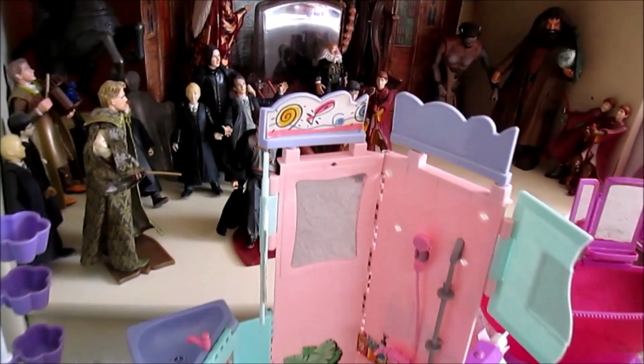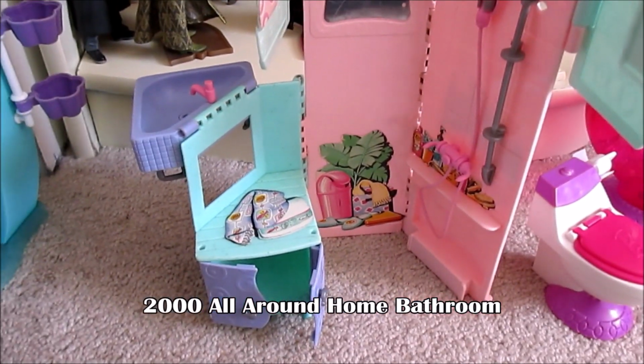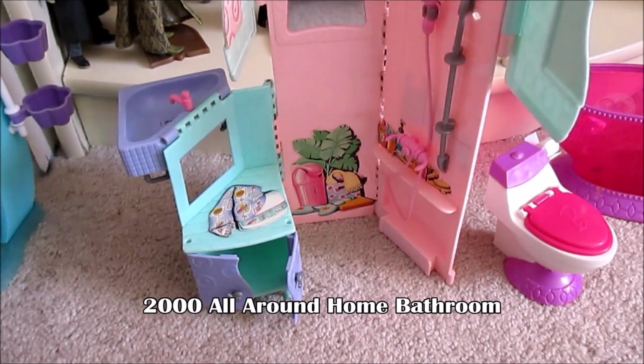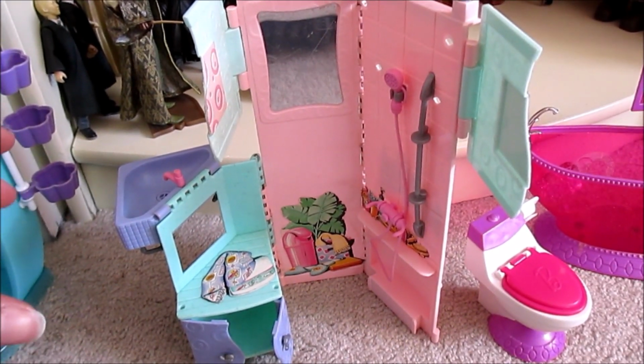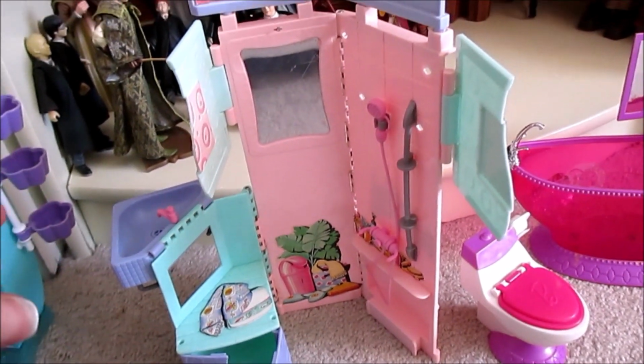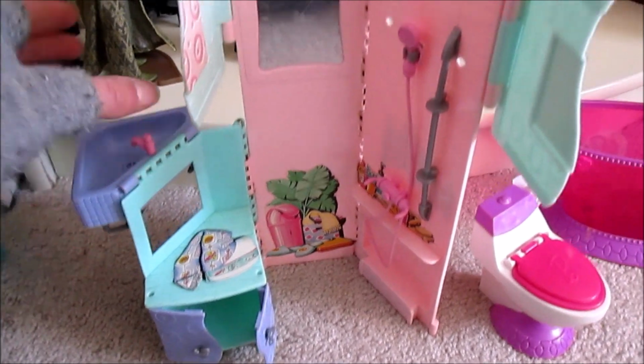Then we have the all-around home bathroom playset. This is really gutted because I got this at the flea market when I was maybe 12 years old. This guy used to let us take bags of doll stuff out of a big container for $5, and I managed to cram this in one of those bags. There's also another playset you'll see in a minute.